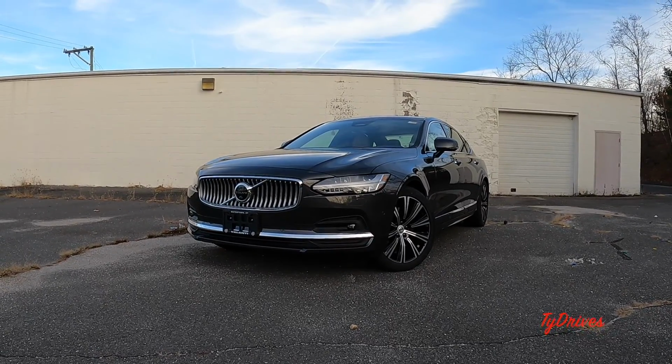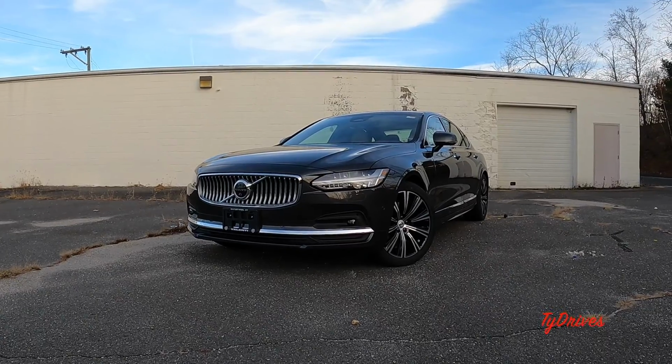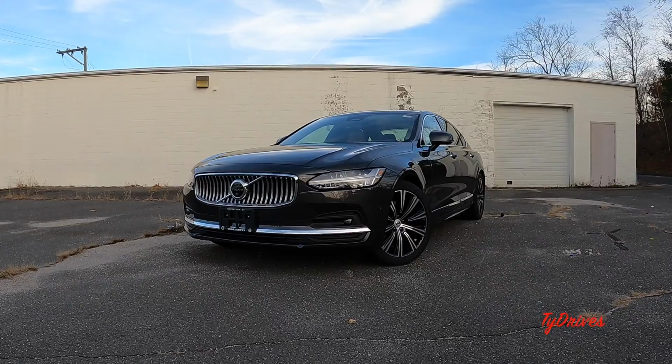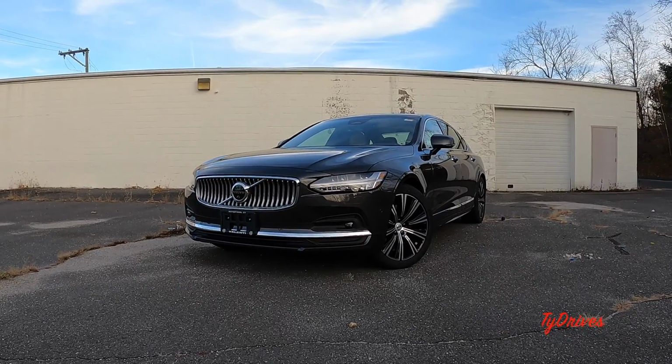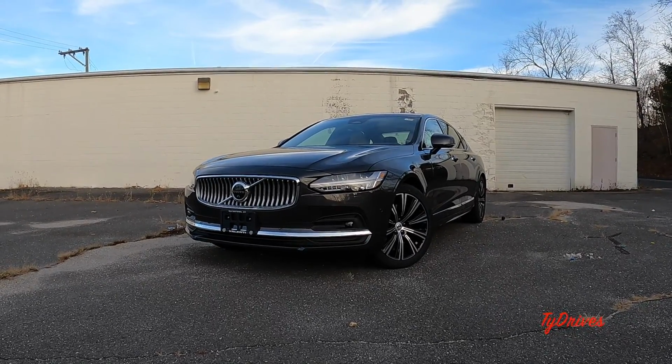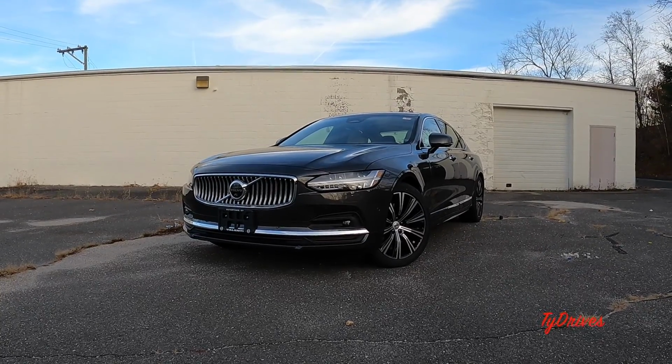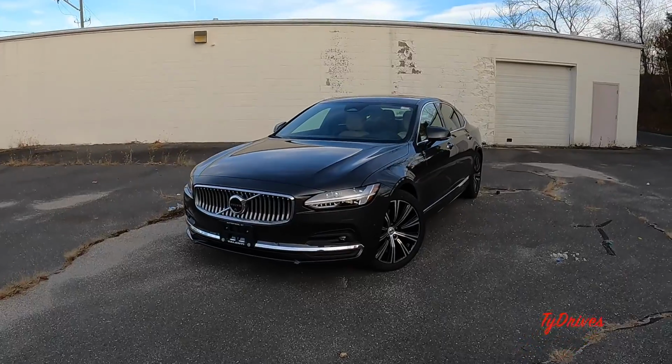There's quite a bit of features back there too, this being the larger of the two Volvo cars that are produced. And finally, we'll make our way to the front seats, but you're going to want to stay around to the end of the video. So I'm going to strap this GoPro on my head and we're going to see how the 2022 S90 drives.